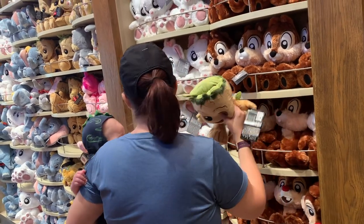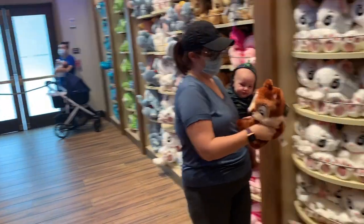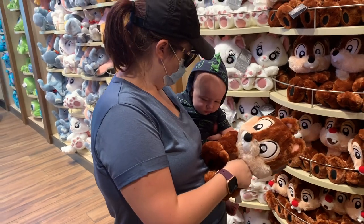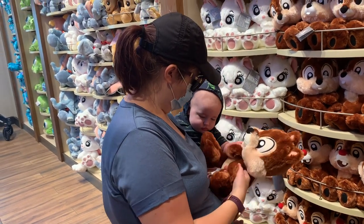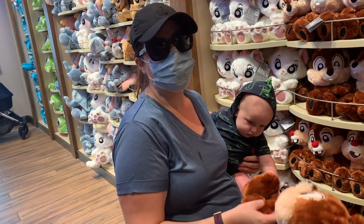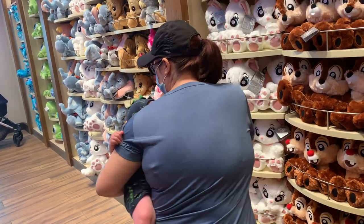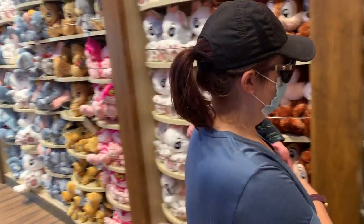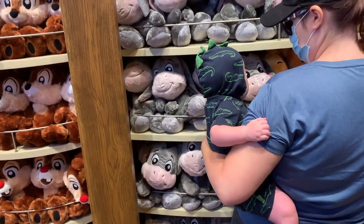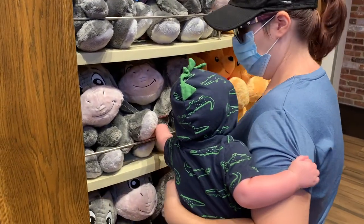Nope, I don't know if he's into that one either. So far, he liked that mini the best. Remember, there's a bunch of cute toys in the Pixar area.